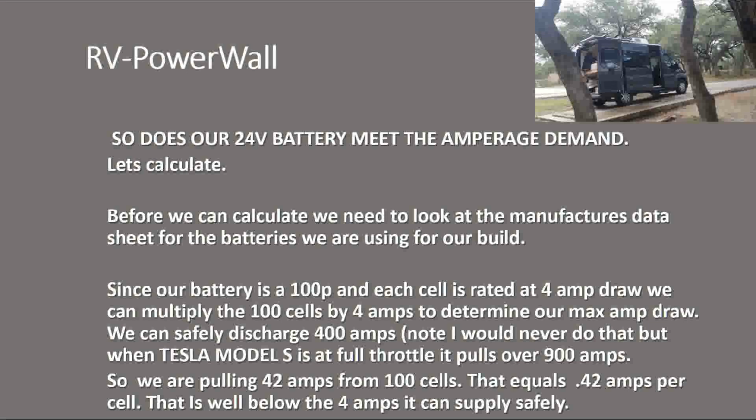So does our 24 volt battery meet the amperage demand? Let's calculate. Before we can calculate, we need to look at the manufacturer's data sheet for the batteries we're using for our build. Since our battery is 100P and each cell is rated at 4 amp draw, we can multiply the 100 cells by 4 amps to determine our maximum amp draw. We can safely discharge 400 amps. Note, I would never do that, but when a Tesla Model S is at full throttle, it's pulling over 900 amps.